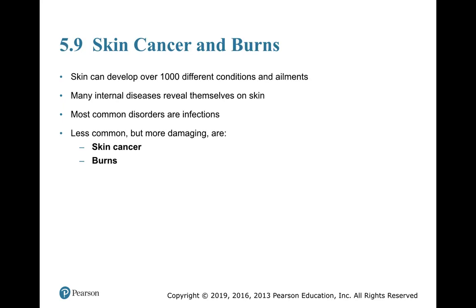We'll stop there, and next time we'll finish up with homeostatic imbalances of the skin, major homeostatic imbalances of the skin.